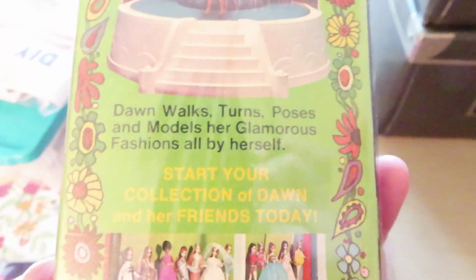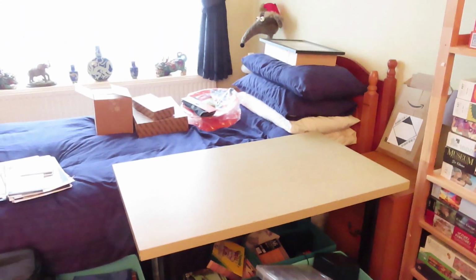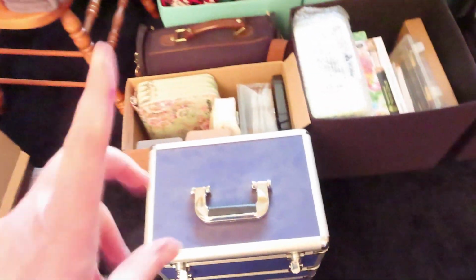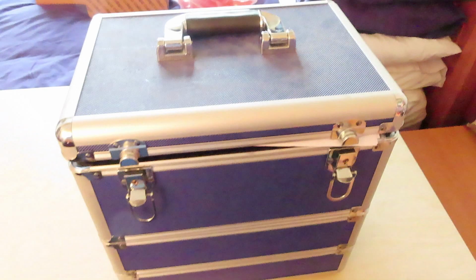What's the date on these ones? There's no way it's going to have one. Look at that. Dawn walks, talks, poses. Anyway, these were on the top of the cabinet there. I'm probably going to get rid of most of those, but that's another thing altogether. Alright, so the table is clear. I'm just going to bring this up and make sure there's nothing in it, and then put it to one side as one of my storage items.